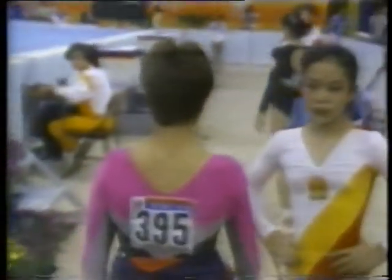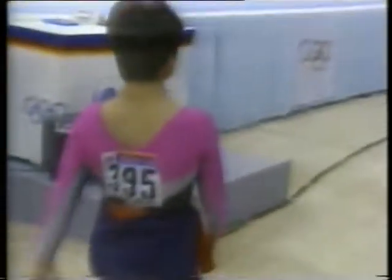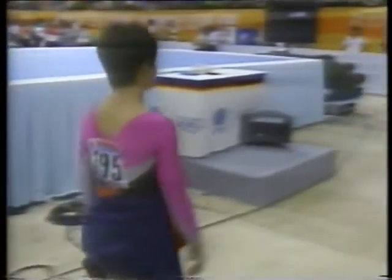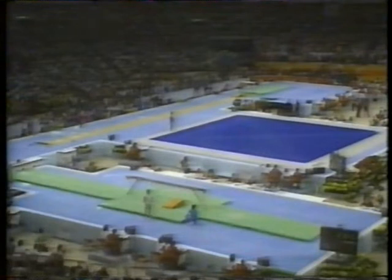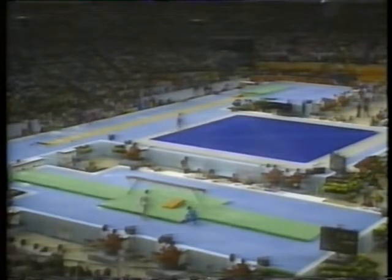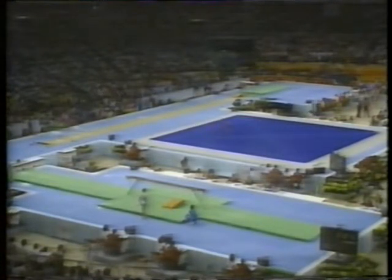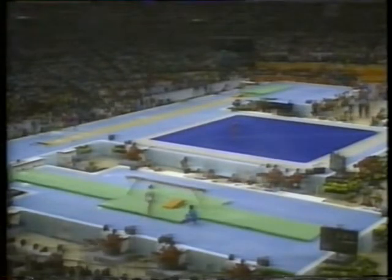In fact, the last person to beat her in a major championship on the vault, you've got to go back a long way. She didn't compete, of course, in the '84 Olympics when the Romanian girl Sabo took the vault title. Contest for the minor places goes on. In the foreground there, Aurelia Dobre.